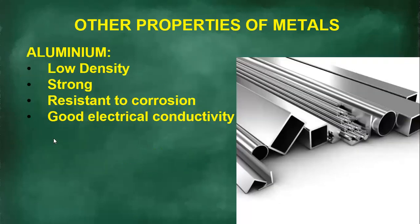And then we have aluminium. What is aluminium used for? Can somebody tell us what aluminium is used for? Aluminium poles. Okay, Trisha, could you please elaborate on that? What do you mean? Which poles?